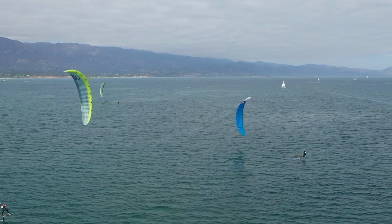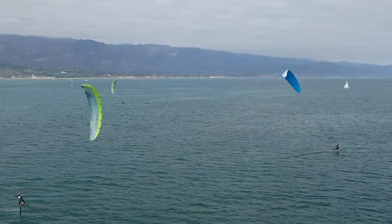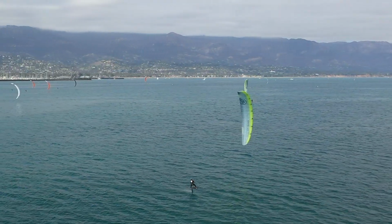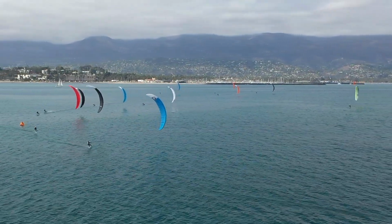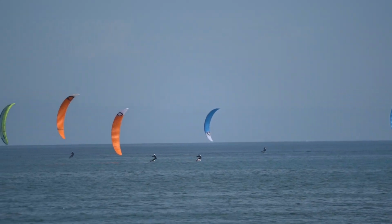A lot of times at the top mark, the kiters will jump a little bit and try to shake the weed off their foil. A lot of times it's those small little strands that get caught on there that you just can't break through.